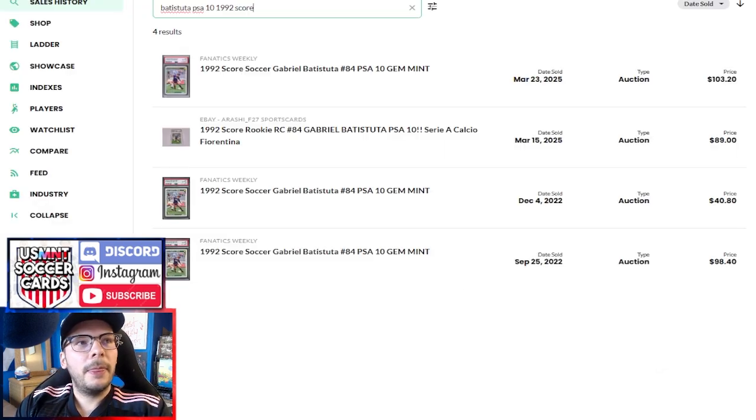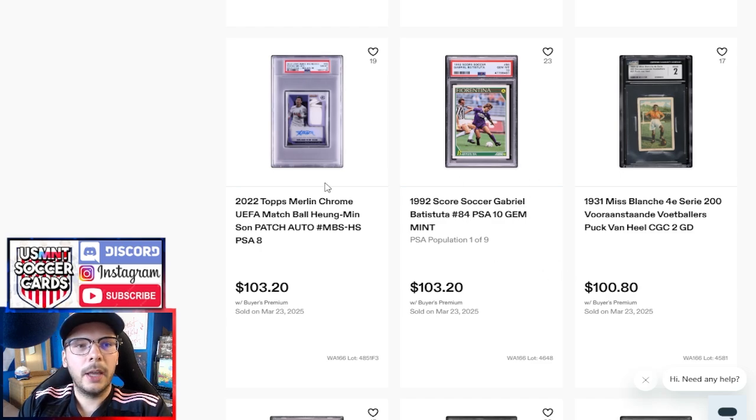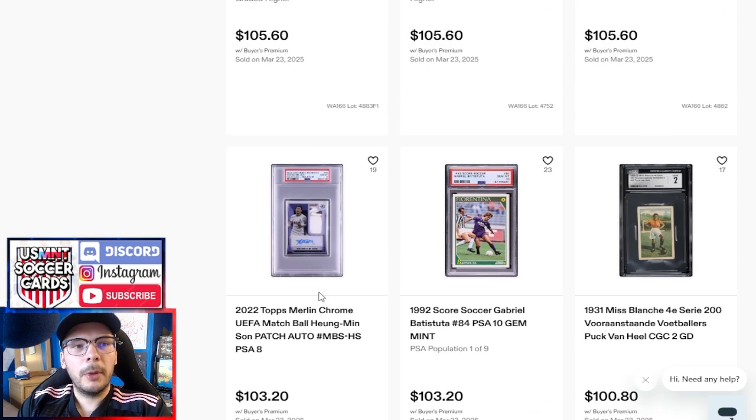This Batistuta, I think I looked that one up. I did. It was actually the highest sale of any that I could find for a PSA 10 score. So interesting to note that. Pop 1 of 9 goes for 103. Hyungmin Sun Match Ball there.